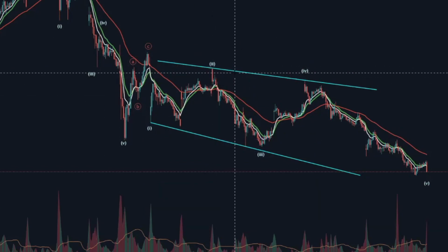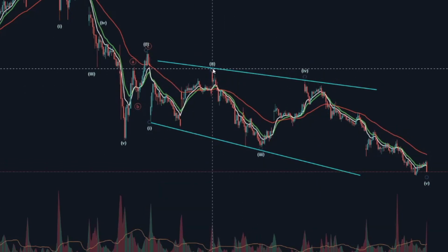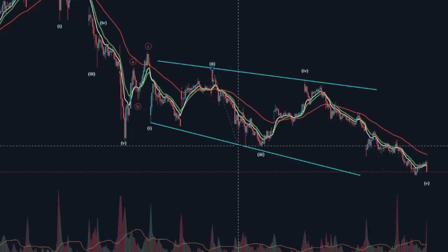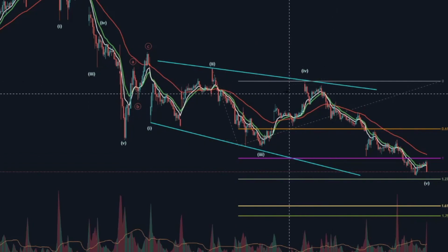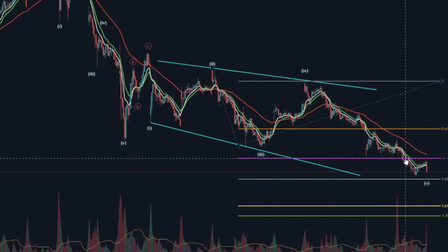And now we need to look for our 5th greater than our 3rd. We'll use the same trend-based fib extension, measure the length of our 3rd to the top of our 4th, and you can see it is definitely longer. It falls past this 1.0 line in here.